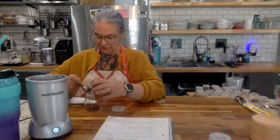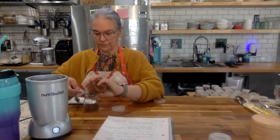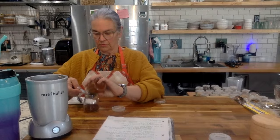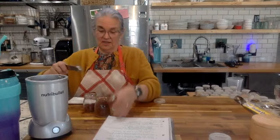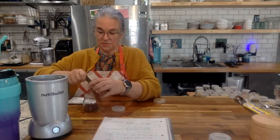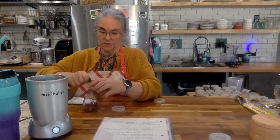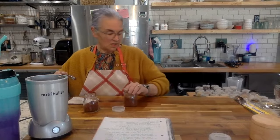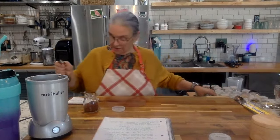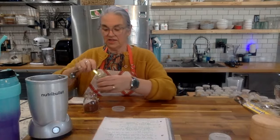So I'm going to do 5 tablespoons of chili powder. I'm going to use my teaspoon and just, 3 teaspoons makes a tablespoon. 4, 5. And 3 teaspoons of ground cumin, my favorite. I love cumin.